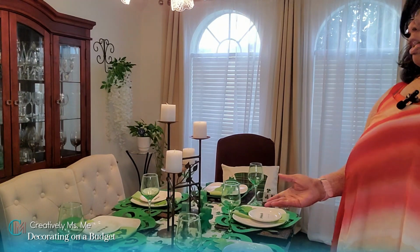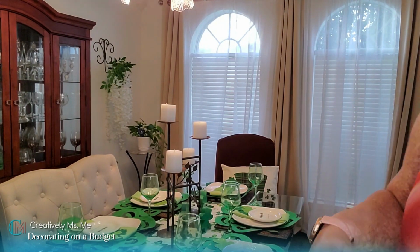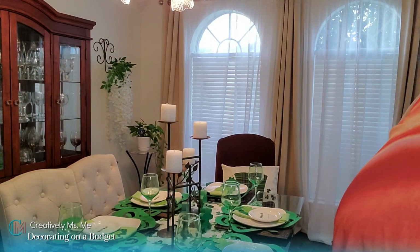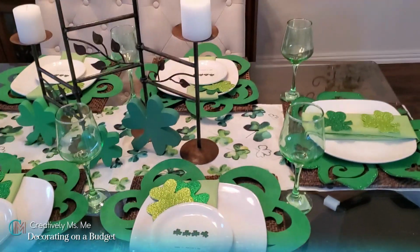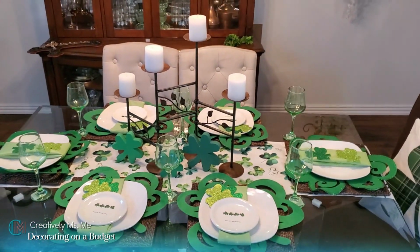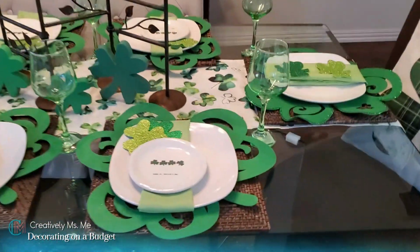So now that I finished my St. Patrick's Day tablescape, I'm going to bring you in close so you can see how everything looks up close. Okay, here is an overall picture of my St. Patrick's Day table. I think it turned out really cute.